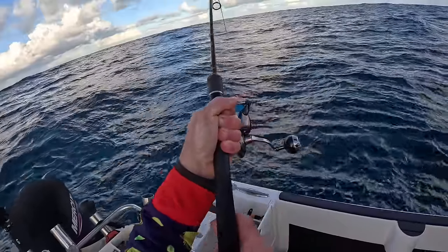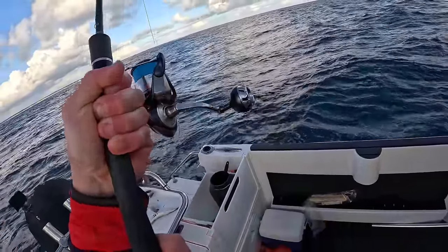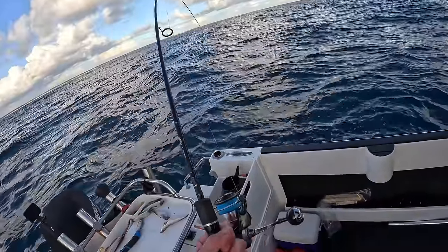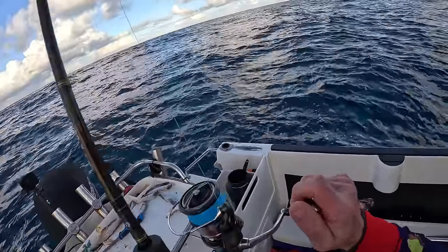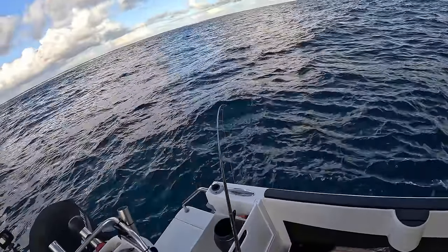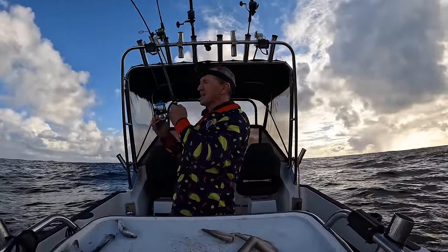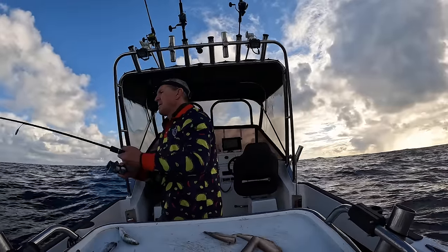See, that burley's hardly even had any time to work. It's just these rough, stormy conditions. This actually feels like a pretty solid fish. Yeah, these rough stormy conditions always fish well for snapper.